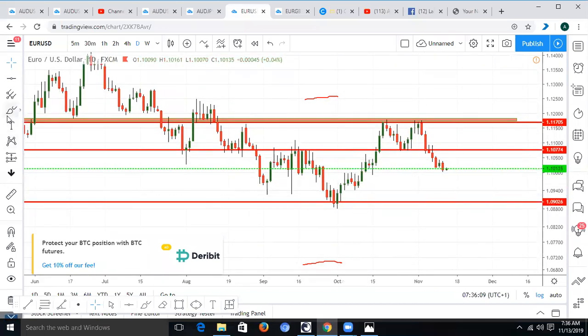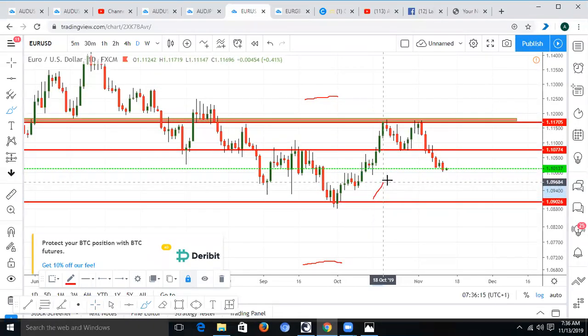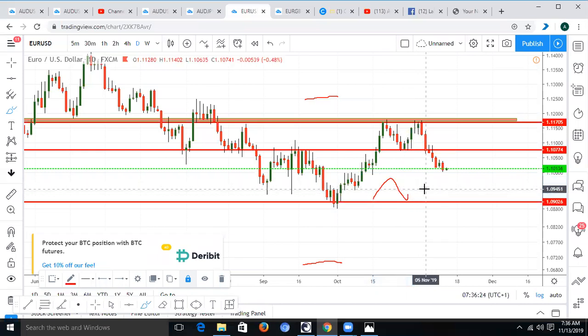You can say, okay, price, I don't want to enter. Let the price do something like this, up, then come back something like this. Then give me a candlestick formation of a bullish candlestick, I can enter. That is another strategy. That is what they call a retest.